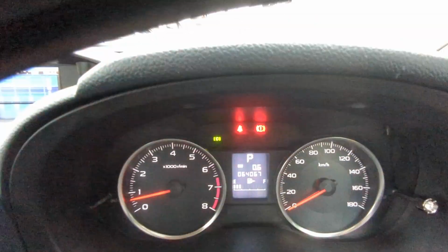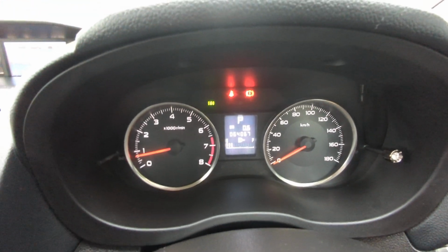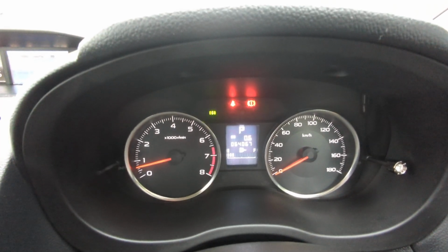Other than that, it's a very simple, straightforward, straight ahead instrument cluster. Everything pops up on the dash while you're driving, especially if it's red. Please pull over immediately, find out what it is, take the necessary action, okay?